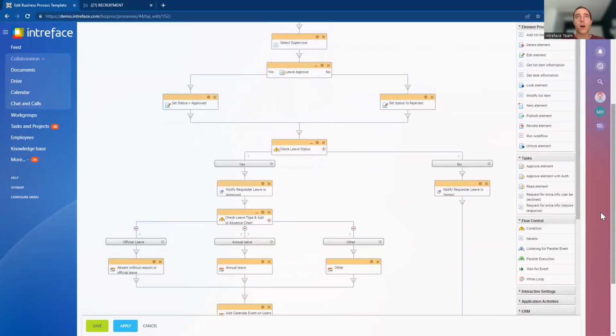And then based on that information, we can then make a decision. So if it's approved, then that's going to come down this particular workflow. So we are going to notify the user who requested the leave that it's been approved, and then the holiday request is going to be added to the absence chart. But if we rejected that leave, it goes down a completely separate path. So it comes down here and it just notifies the requester that the leave has, unfortunately, been denied.